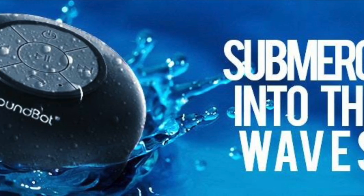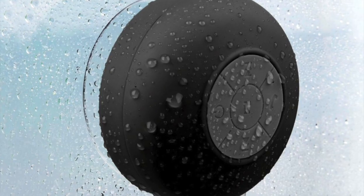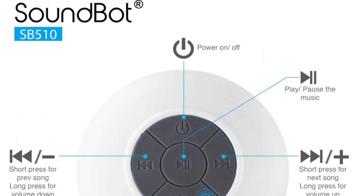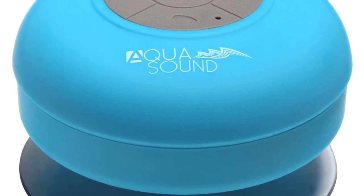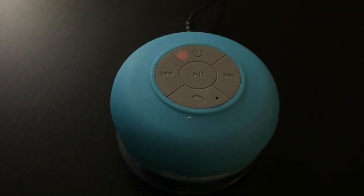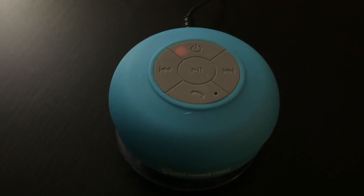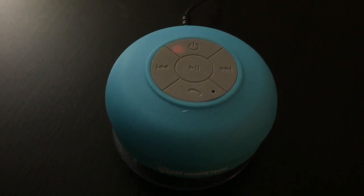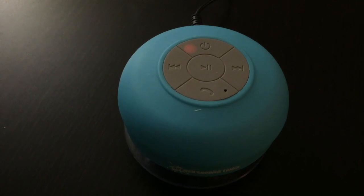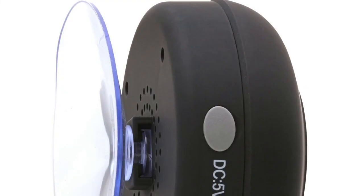Video includes features and specifications about Bluetooth shower speakers manufactured by SoundBot, OnTek, Aduro AQUA Sound, and Merkury Innovations. The shower Bluetooth speaker is portable and water resistant. It streams music from any Bluetooth media player, phone, and features a built-in microphone for answering calls.